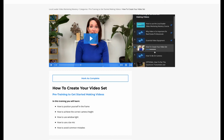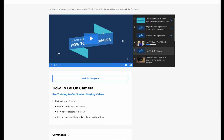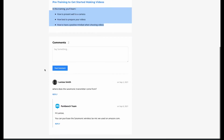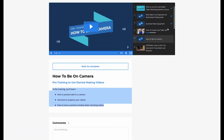Let's look at the next one, how to be on camera. And it sets expectations here. Oh, look, you have comments. You have a comment section here. That's really cool. Provides a level of interactivity. And we're going to dig into one of these in just a second, so don't worry, we're going to look more at this. Okay. And then Filmora, this is the editing software they suggest using.